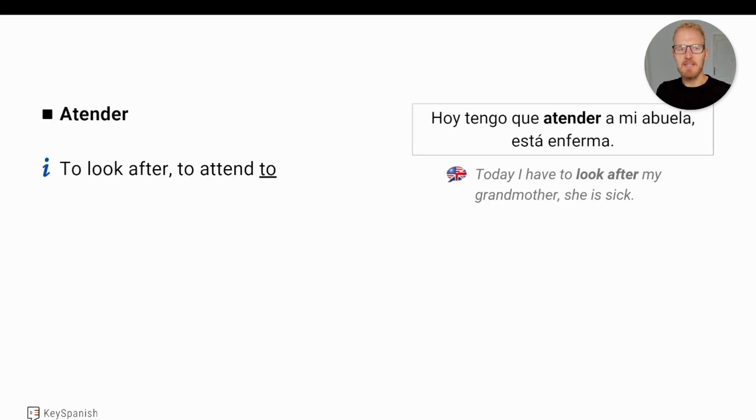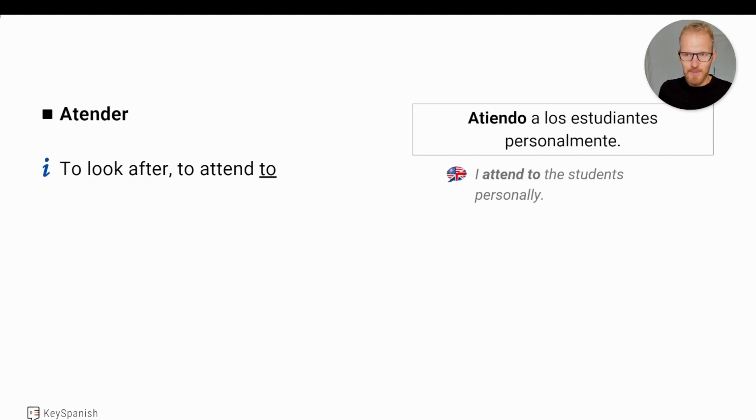Estaba enferma. Do not use atender to attend as into a lesson or somewhere you need to go. Atender in Spanish is to look after someone or to attend to someone, which is different than to just attend. So to look after would be, hoy tengo que atender a mi abuela, está enferma. Today I have to look after my grandmother, she is sick. And to attend to would be, atiendo a los estudiantes personalmente, like I pay attention to them personally. I attend to the students personally.